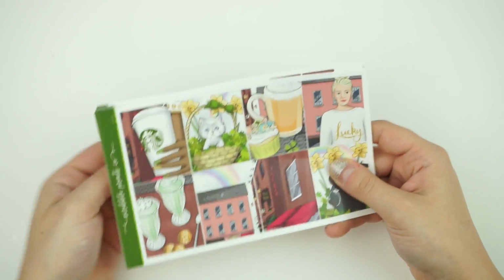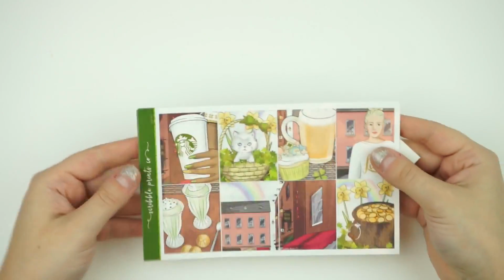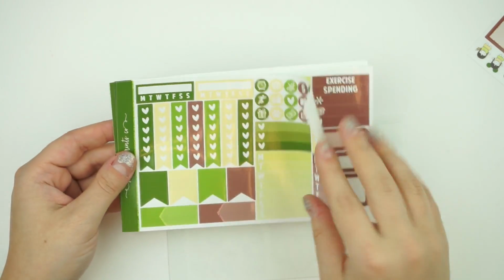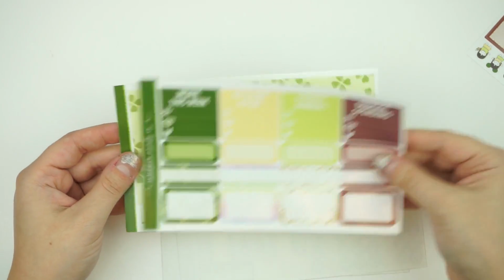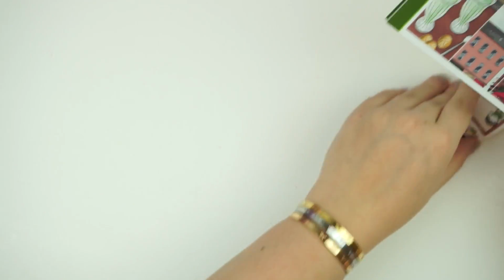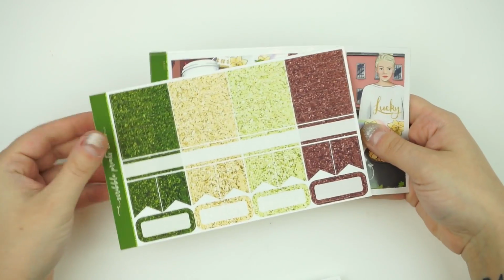So that is Lucky. And again, I'm sorry I named them Lucky and Lucky One, but I don't care too much. Then there is also that in the mini kit. So you have the same full boxes, the same deco, the same functional. This is the mini kit page, and then you have your washi page. I do put up pictures of these, so whenever you're ordering, you can swipe through those and see those.